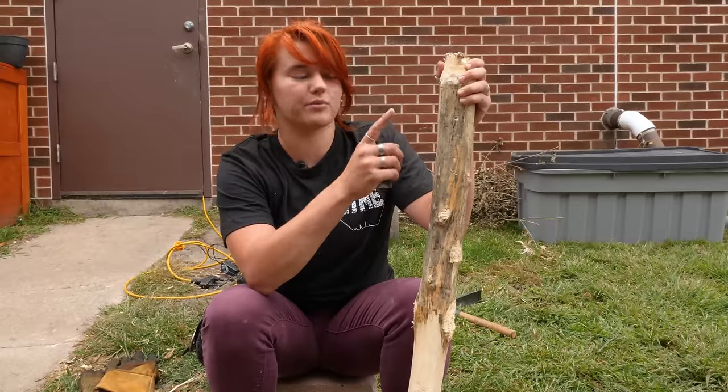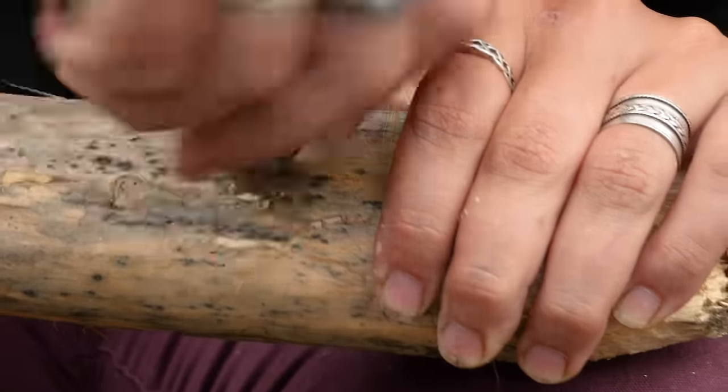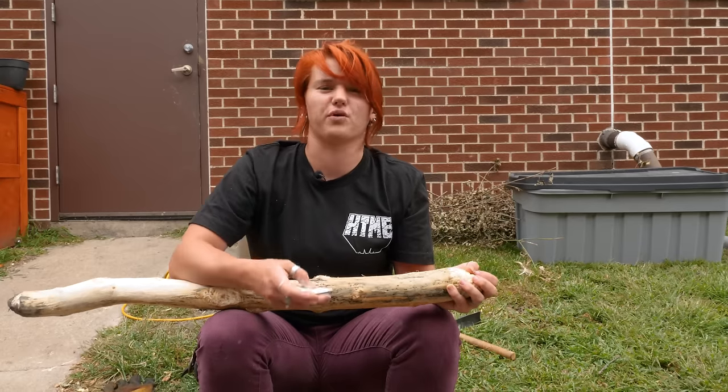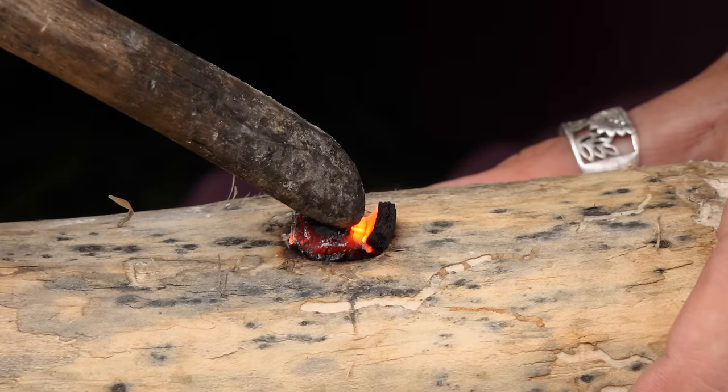Half an inch. So now I'm going to create the hole in this half for the axe head to fit in. I've started it with this piece of flint to make this notch, and I'll just put an ember in this and then keep feeding it oxygen until it burns all the way through, and I'll have the start of a hole that I can then continue to widen until the stone axe head fits.